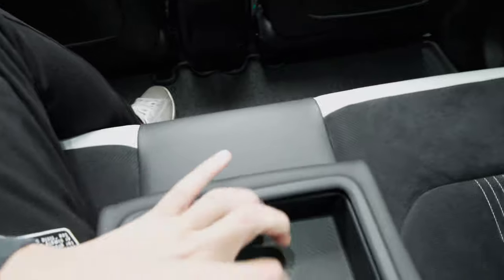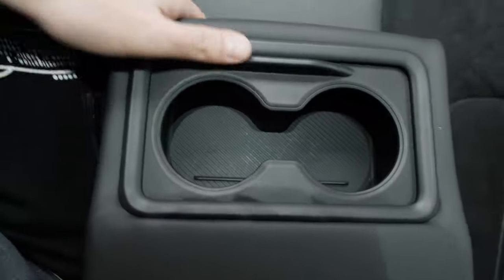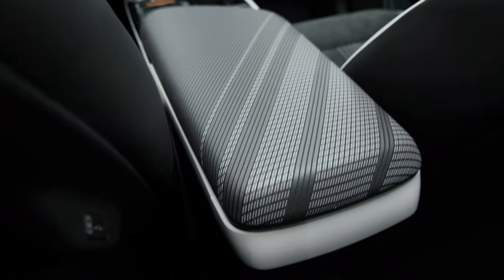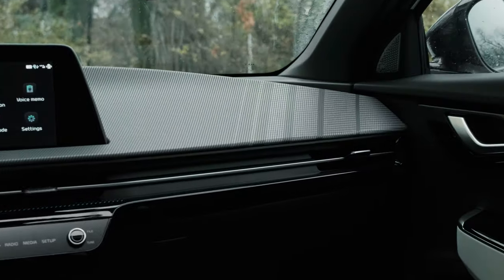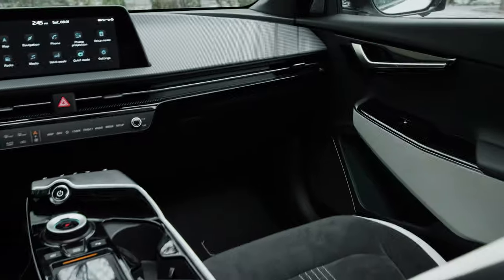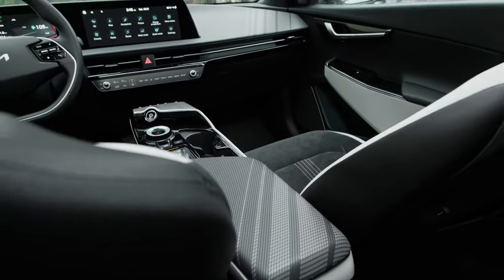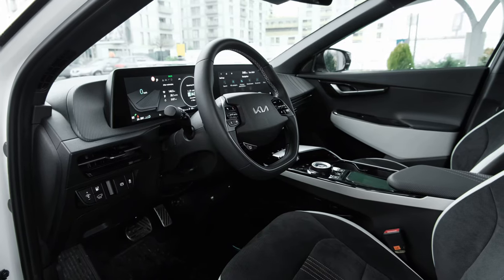In fact, only the outer two seats are heated. A simple armrest, it's pretty cool. The same texture that is on the dashboard is also present on the armrest. Oh, and I think, if I'm not mistaken, the pattern is continued. You know, these are aligned. That's pretty cool. Attention to detail.